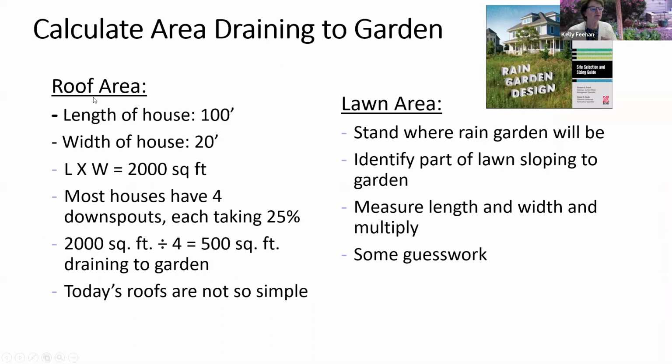Okay, so again, if it's a roof area, if it's one downspout in a roof area, obviously square foot, the length of the house by the width. Most houses have 4 downspouts. We don't know. You kind of have to do some guessing. But if they take 25%, approximately, 2,000 square foot divided by 4, you can assume that about 500 square feet is an estimate of how much is draining to the rain garden. And yes, today's roofs are probably not so simple. But this EC that I pointed out goes into estimating this roof area, especially even for different types of roofs and more complicated roofs.